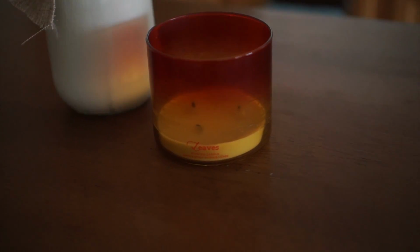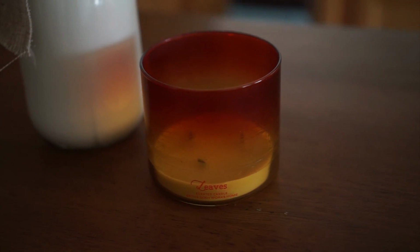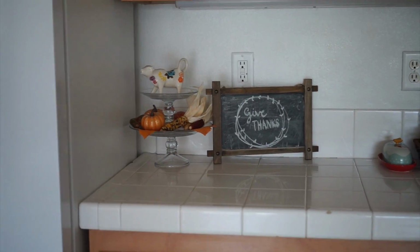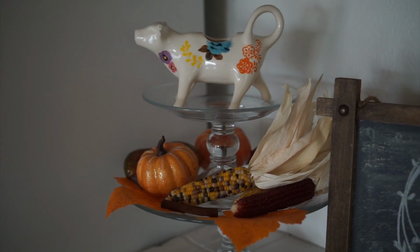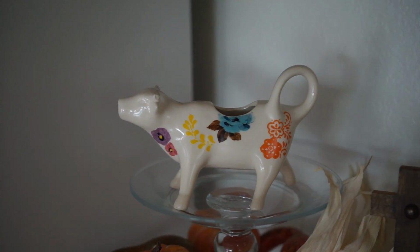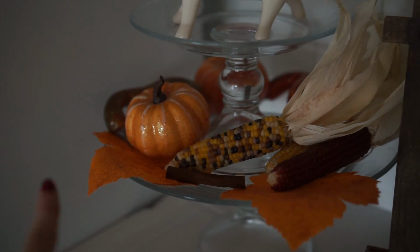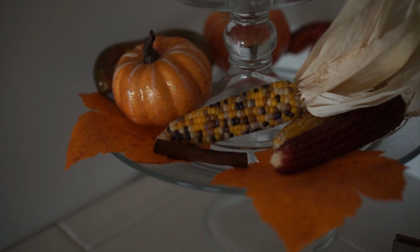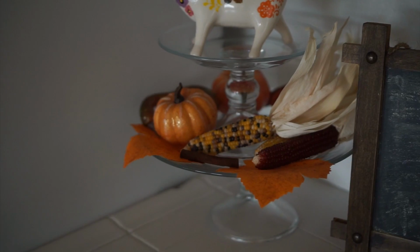And then right here, I have the little bit left of my leaves candle from last year. There's only a tiny bit, so I'm trying to save it. And then moving on to my countertops. In this corner over here, I have these two cake stands sitting on top of each other. And then I have this cow, I always have this out, but this is from the Pioneer Woman collection at Walmart. And then down here, I just put all these fall related items like pumpkins and Indian corn and leaves and gourds and cinnamon sticks. So just wanted to make it festive.